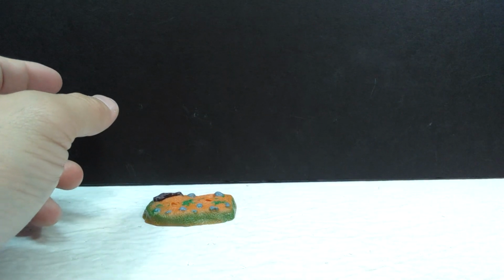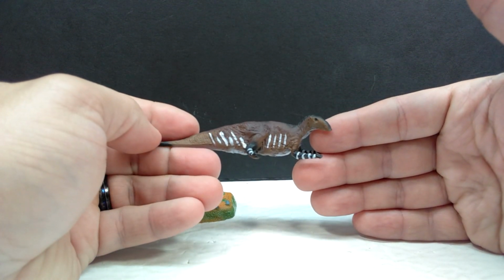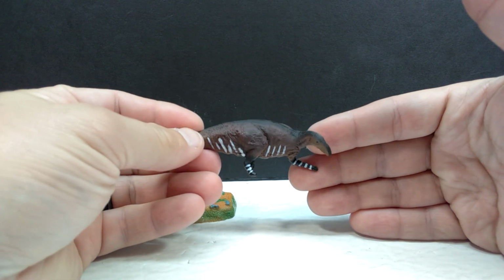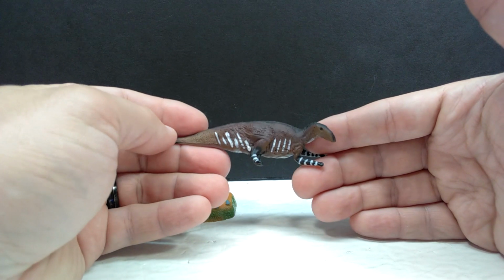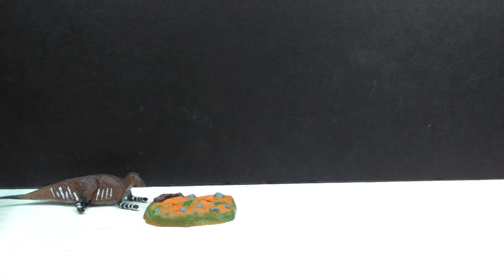And then we also have our Tethyshadros. Here is the laying down version, as we have two different ones. We have a relaxing version and then a standing version. So we've got our relaxing version right here, and it looks really, really beautiful. We'll set that one right back there.